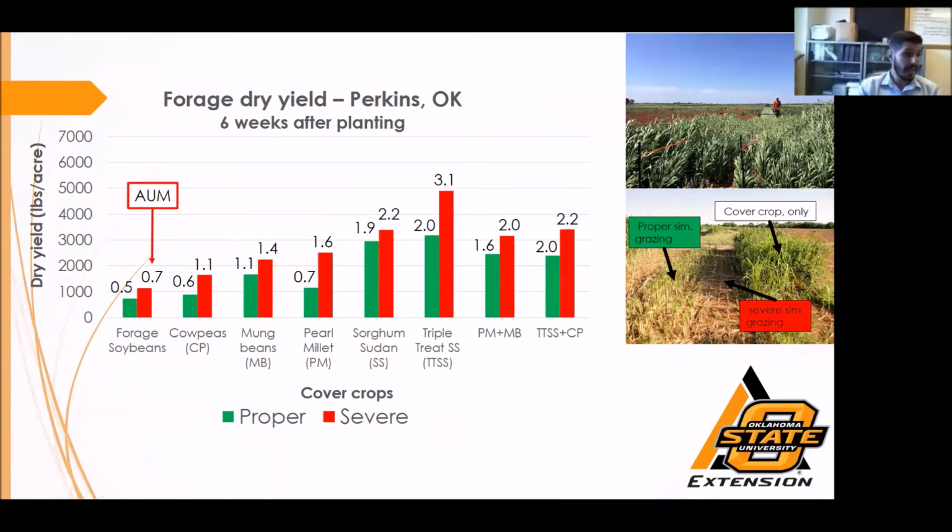I need to say that we collected subsamples for forage quality analysis. However, we don't have that information available to us yet. My student is finishing all the analysis, and I hope very soon to have this information available.